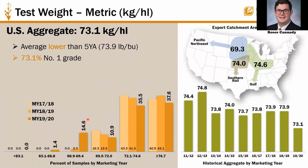So here's the test weight, just presented in a metric scale, just a simple conversion to kilograms per hectoliter rather than pounds per bushel.